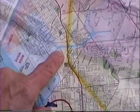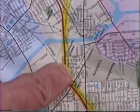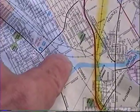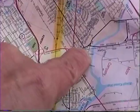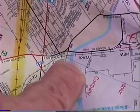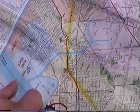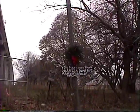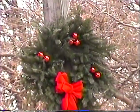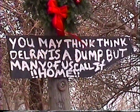Yes, let's take a look at the map. This will help out. All right, there's I-75, and highlighted with the Sharpie in the yellow is the train tracks. And what am I pointing at here? I have no idea what I'm pointing at. But yeah, this is looking south on I-75. And they got a Christmas wreath up, so they got the decorations. They're ready for the holidays.